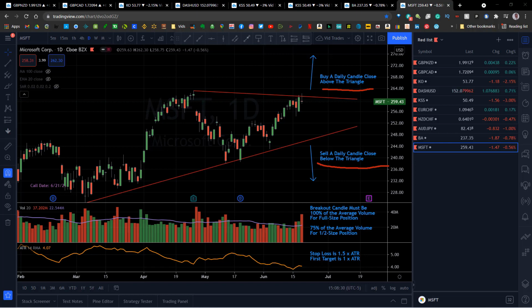And I'm not going to bore you with the whole trade management spiel again either. Those details are the same on all my trades. If there's at least average volume, go full size position. If there's only 75% average volume, go half size position, otherwise stand aside. Stop loss is 1.5 times the ATR. First target is 1 ATR.